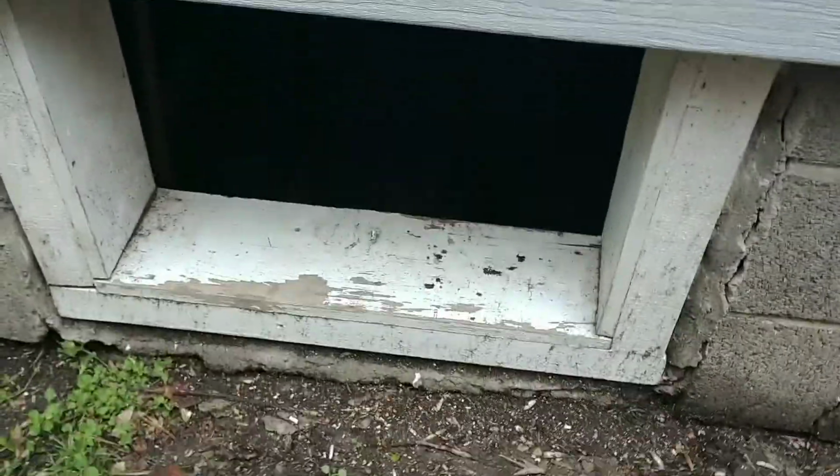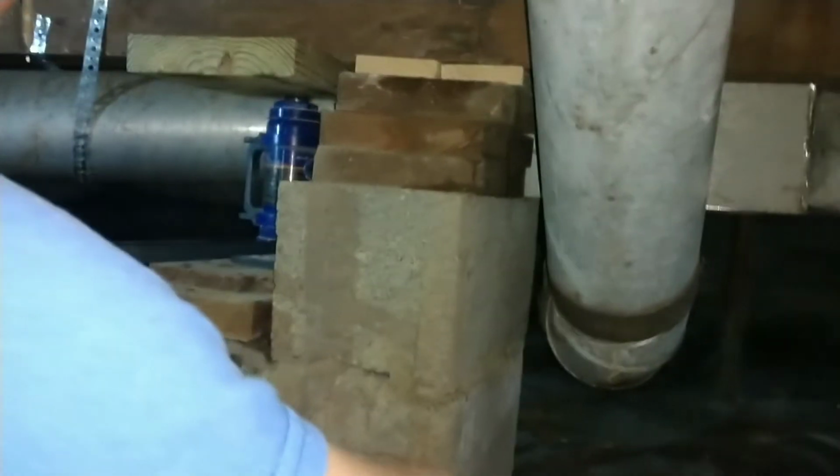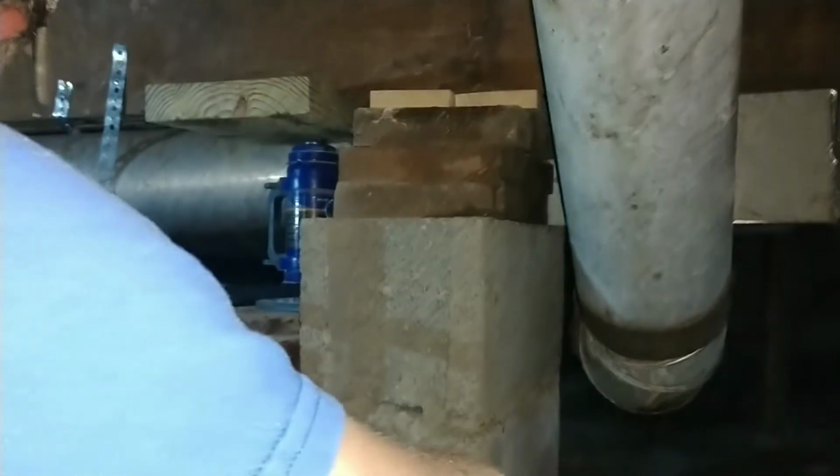All right. So this is the hole to under the house. I'm going to go in. You got a string? Yeah. Well, we'll probably need to run a string from one end of your living room all the way to the other side and look at the floor. Okay. See what it looks like on a straight string. Mm-hmm. Here, shine that light right up here.